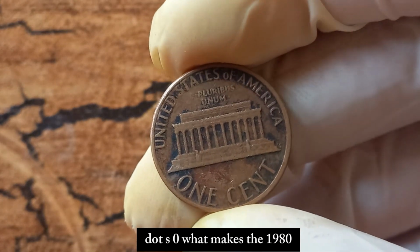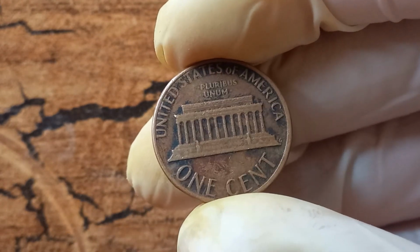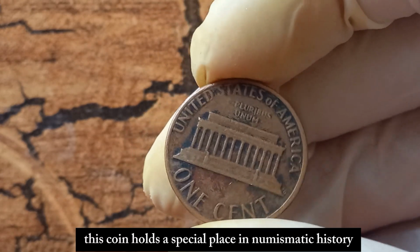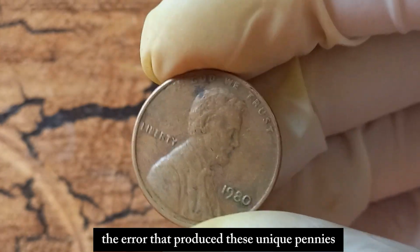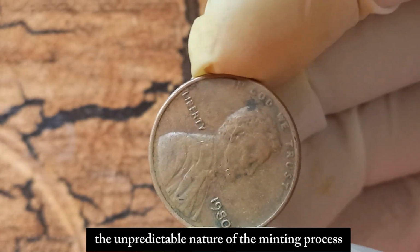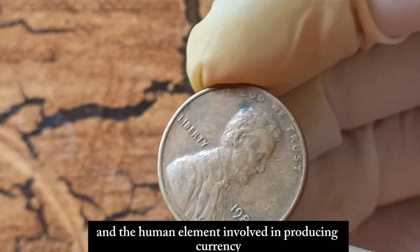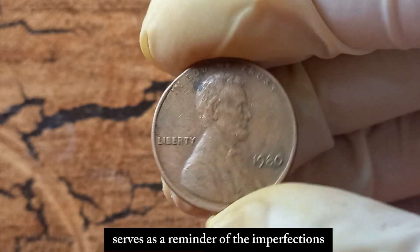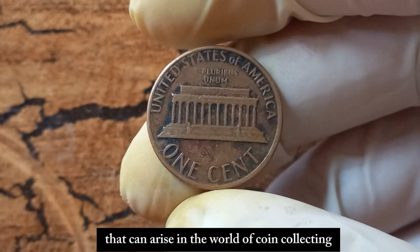So, what makes the 1980 No Lincoln penny so desirable to collectors? Well, aside from its rarity and high value, this coin holds a special place in numismatic history. The era that produced these unique pennies is a testament to the unpredictable nature of the minting process and the human element involved in producing currency. As such, the 1980 No Lincoln penny serves as a reminder of the imperfections and surprises that can arise in the world of coin collecting.